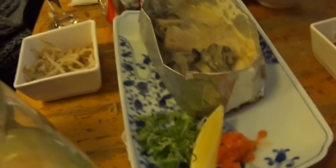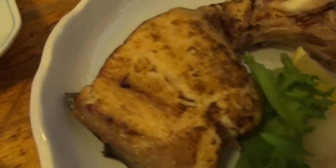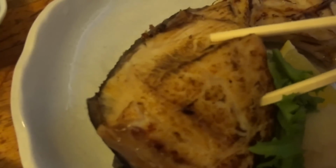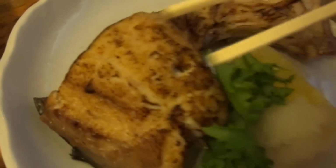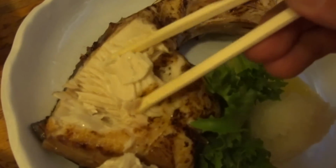So this is the grilled oyster, and this is by far the biggest hamachi kama I've ever seen. Normally you'll get the whole collar, both sides. This must have been an enormous fish. Honestly, even looking at it, this looks dry. I read a bunch of reviews about this place that this was so-so. It's hard to get wrong.